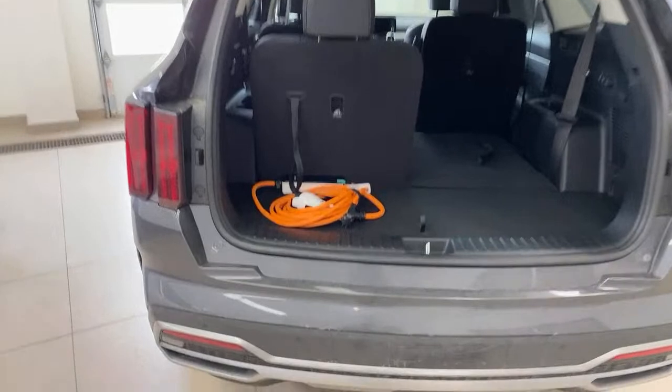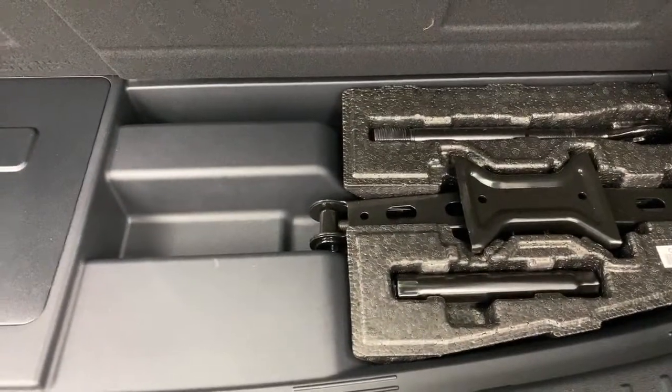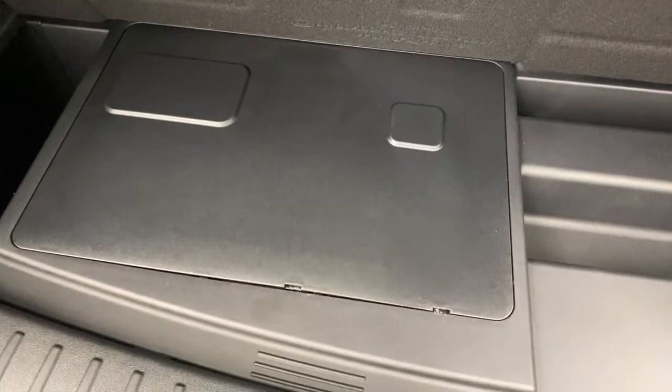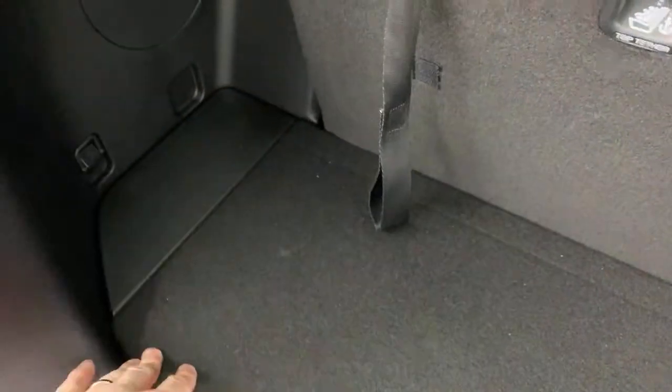This one, of course, has the plug there. I'm gonna get that out of my way for a second, that's your charge cord, your level 1 charge cord. Over here, you have a jack here. There's essentially your underfloor storage. This is a 12-volt battery over there, because every car has a 12-volt battery still. And then the only real space you have is you could pop that panel out on the left here. This can be lifted up and popped out, and this whole section could be lifted up.